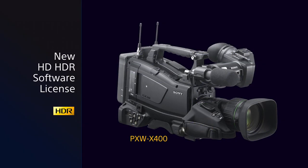We're also introducing a software license that adds HD HDR capability to the PXW-X400 2/3-inch HD camcorder. The license enables creators to easily integrate 1080p 60p HDR into their productions. And Fox is committed to purchasing the first 60 licenses.